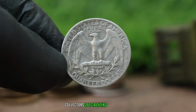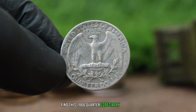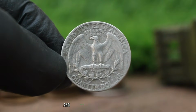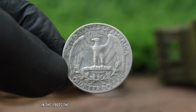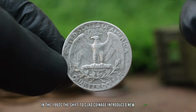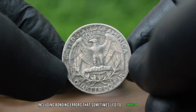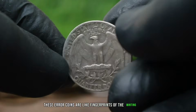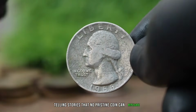Collectors specializing in error coins find this 1966 quarter especially alluring because it provides a glimpse into the imperfections and complexities of minting technology in the 1960s. The shift to clad coinage introduced new challenges, including bonding errors that sometimes led to lamination problems. These error coins are like fingerprints of the minting process, telling stories that no pristine coin can replicate.